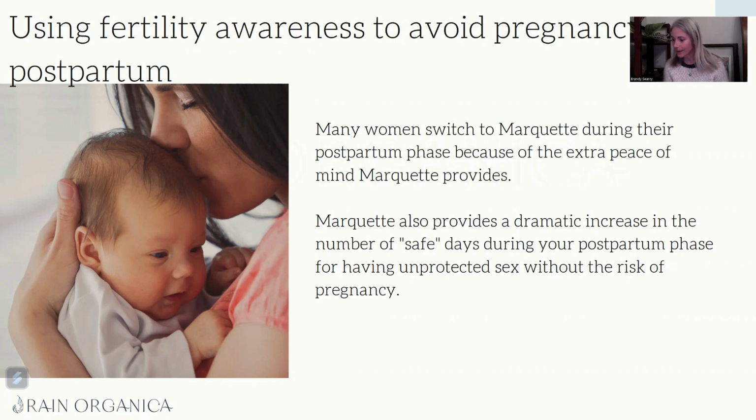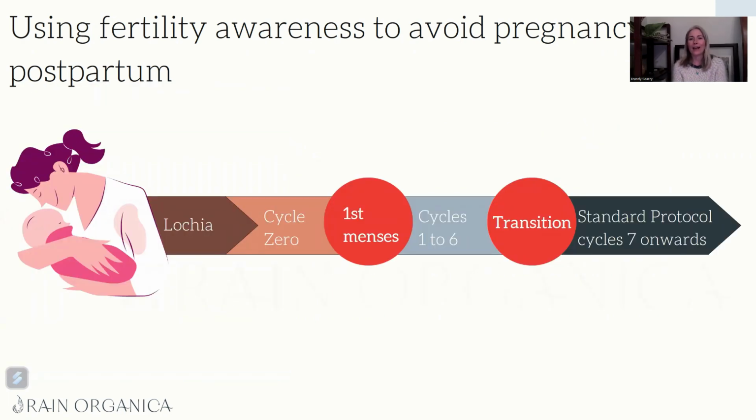And you're like, well, is this arousal fluid or is this actually cervical secretions? And then also because the cervical secretions are just more abundant typically after delivery, it makes it really tricky using a cervical fluid based method postpartum. And so again, Marquette provides a standardized way of determining which days you're actually fertile. And it just gives you that added reassurance. It's a number, it's very objective. You test, you get an L, H, or P on your Clear Blue fertility monitor, and you know whether you're safe or not that day. Done.